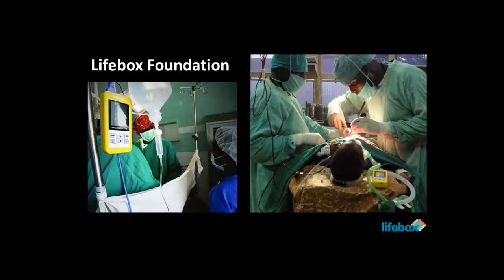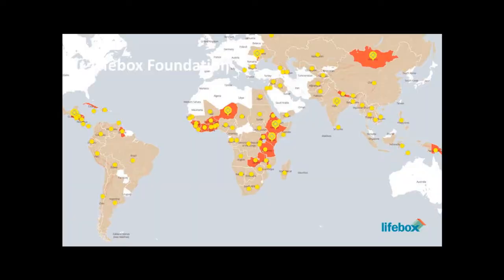I'm going to tell you a little bit about Lifebox, just in a couple of slides, because I think it's important to set the scene. Lifebox is an NGO, a not-for-profit organization that focuses mainly on improving safety for anesthesia and surgery in low-resource settings. It's been around for about 5 years, and since then it's distributed about 16,000 affordable, low-cost, robust, battery-operated pulse oximeters to a huge range of countries, but mainly low-income countries.